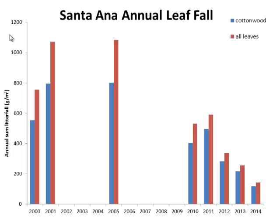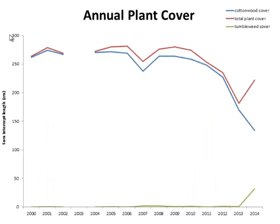And what you really see here is that we have a significant drop from 2000 to 2005, and then we actually have a second significant drop from 2011 to 2014. So we're seeing this huge, significant decrease in cottonwood leaf fall coming down. And this is actually an 85% decrease in the amount of cottonwood litter fall coming down at the site.